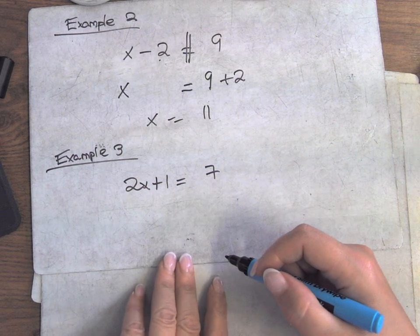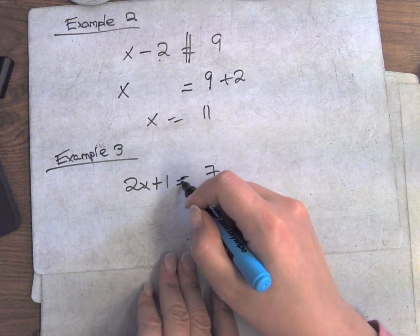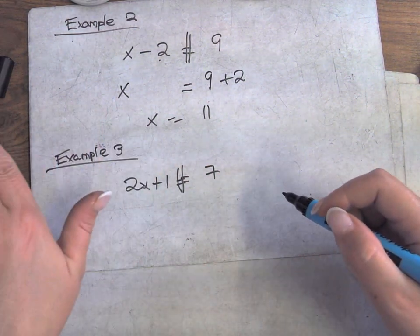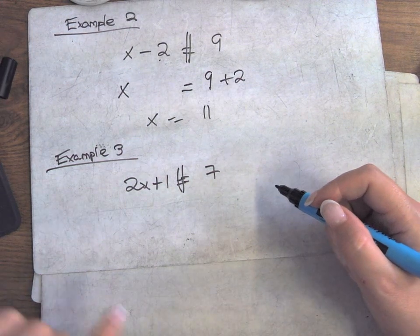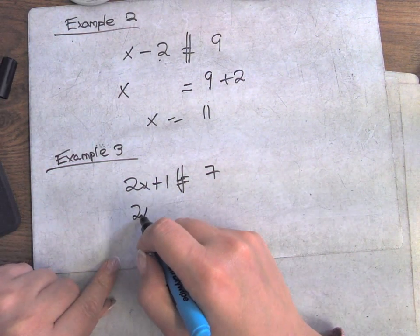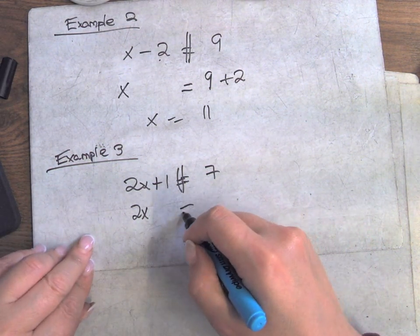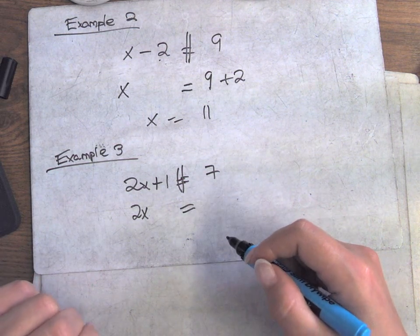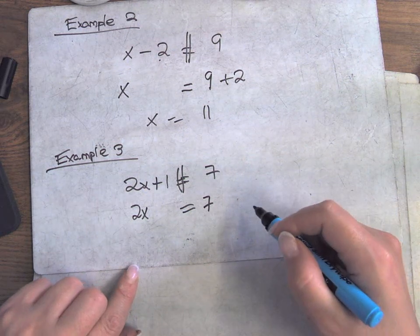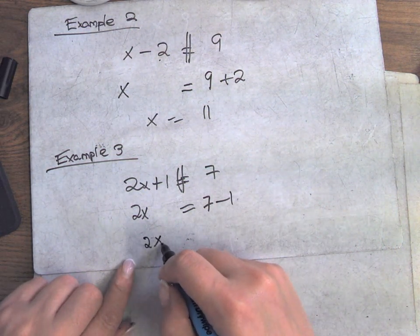Right, okay. So here, what's the first thing I do? Build a wall. If it's got an X in it, I want it over on the left hand side. No X in it, I want it on the right hand side. 2X, staying or going? Staying. Plus 1, staying or going? Going. Now I'm going over the other side. 7, staying or going? Staying. Now the plus 1 comes over the wall and becomes what? Minus 1. So you get 2x is equal to 7 take away 1.